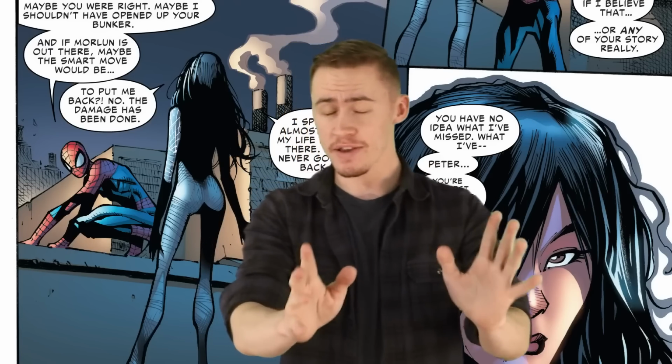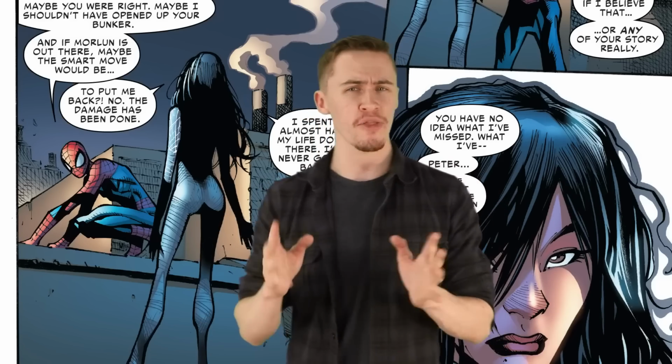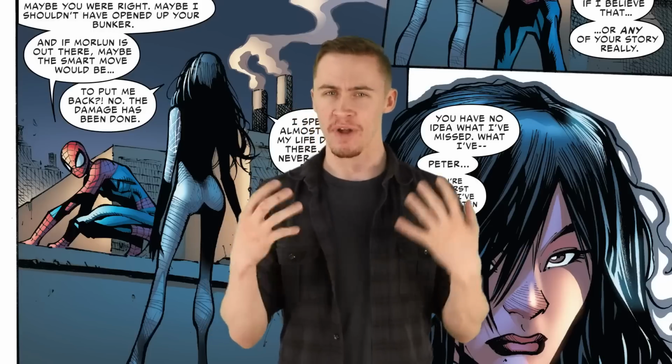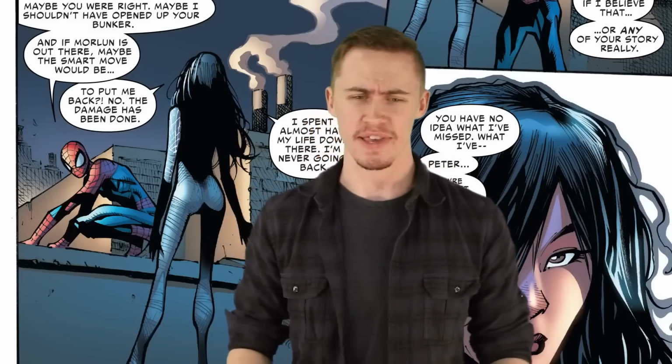A handy side effect of their shared connection is that it even allows Cindy to be able to sense Peter across the multiverse, as she stated during the Into the Spider-Verse event. It's also revealed no other multiversal Peters share this pheromone, so 'tis strictly a 616 thing. Useful information for us, I'm sure.